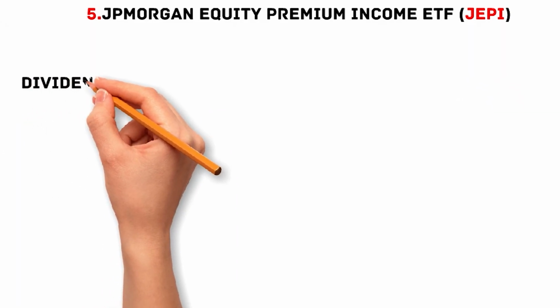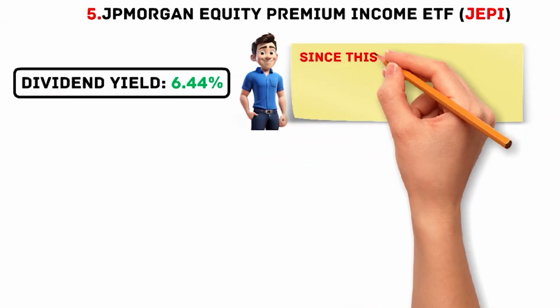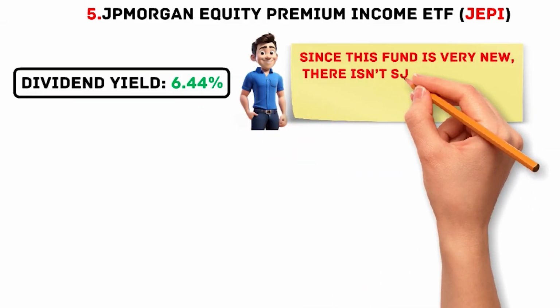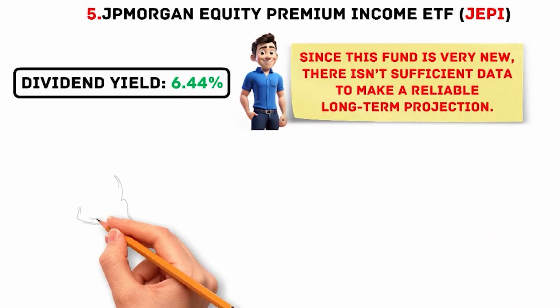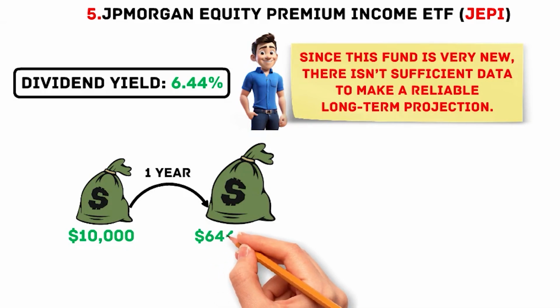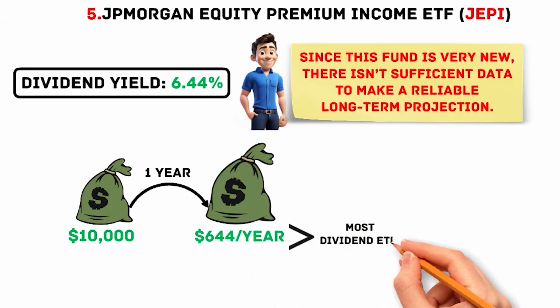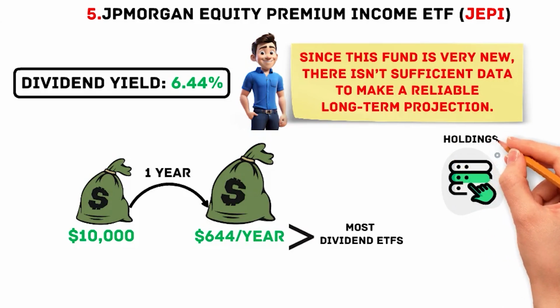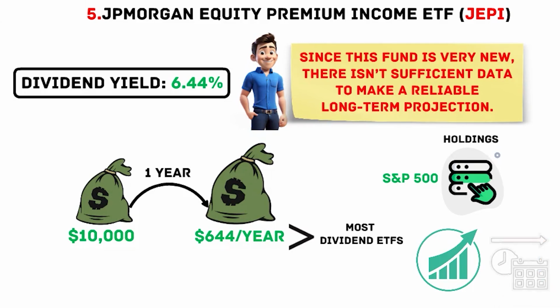The current dividend yield is 6.44%. Since this fund is very new, there isn't sufficient data to make a reliable long-term projection. For a $10,000 investment, the dividend after 1 year would be $644. This is higher than most dividend ETFs. Since the fund's holdings are selected from the S&P 500, it is expected to experience positive growth over the long term.